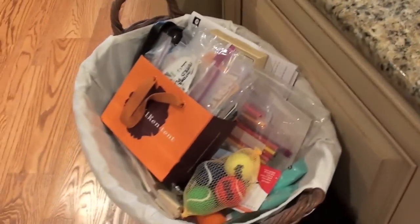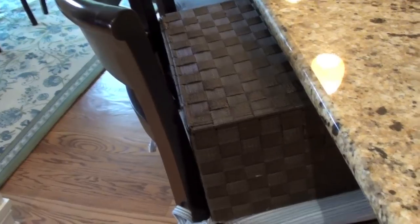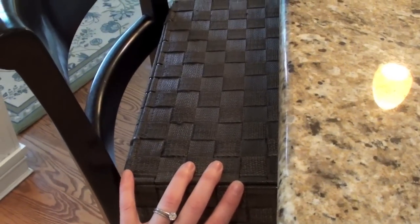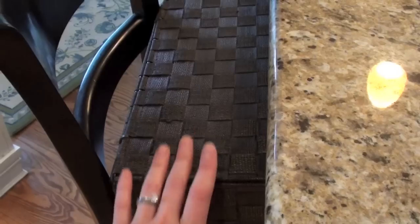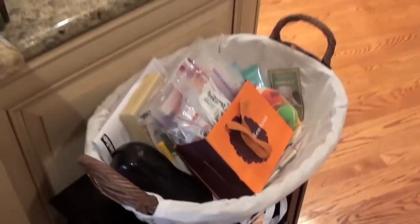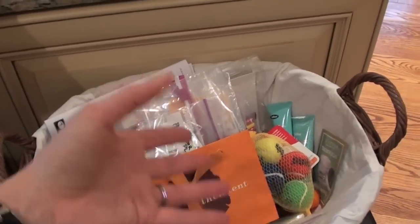So the catch-all basket, to me, is just as important as the catch-all bin, but they have two totally different purposes. This is stuff that I use on a more often than not daily basis, but doesn't necessarily need my attention, whereas this needs to be sorted or placed or dealt with, so I want it open so I can see it.